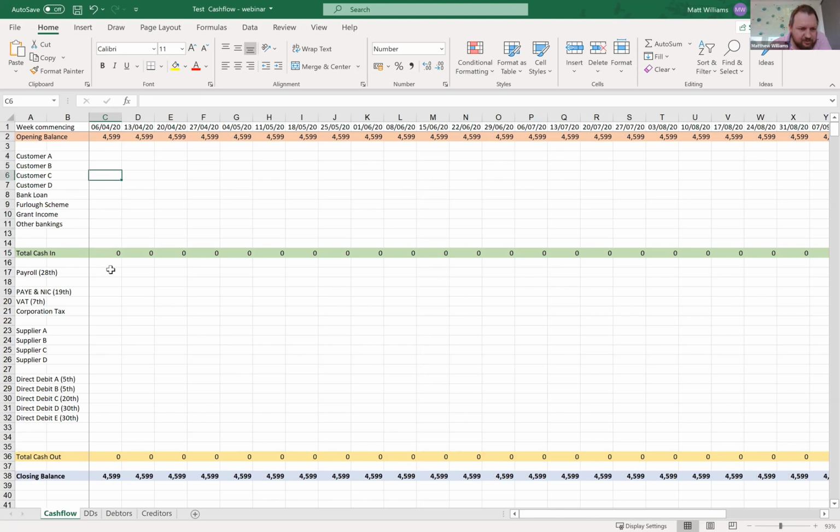Bottom half is all the money out. Bearing in mind this is for this whole week, so from Monday the 6th to Sunday the 12th, any cash we're expecting to go out would then put a figure in here for total cash out, and it adds one from the other and gives you what your closing cash position is going to be at the end of the week, which then rolls forward to the following Monday's starting position.